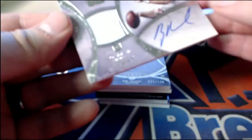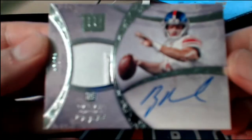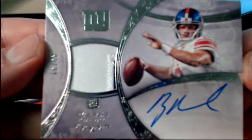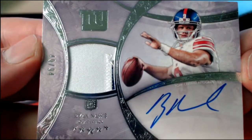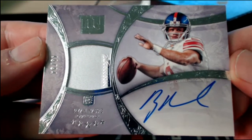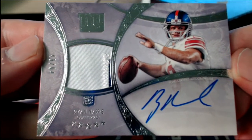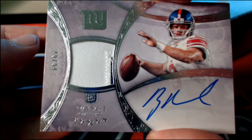Uh-oh, here he is. Here he is, Kaysen. Check this out right here. Come on, light. Ryan Nassib right here, 49 of 94. Absolutely nasty for the Giants. Robert L. Robert L., very nice. Nassib. Pure nastiness. Nice hit, man.